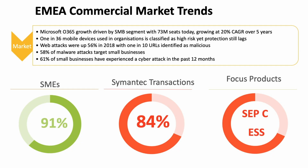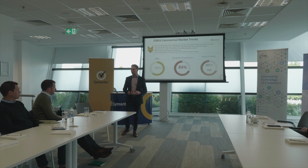So what does the 91% represent? Well, SMEs represent 91% of the workforce. So if we take Ireland, the entire workforce, small and medium enterprises make up 91% of that. At a transaction level, I get it. In the enterprise world, the 9% that's left, we are talking substantial money being spent on cybersecurity and one-off transactions with a lot of revenue associated with them.